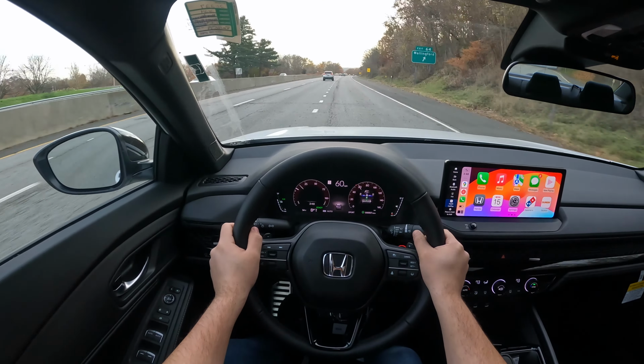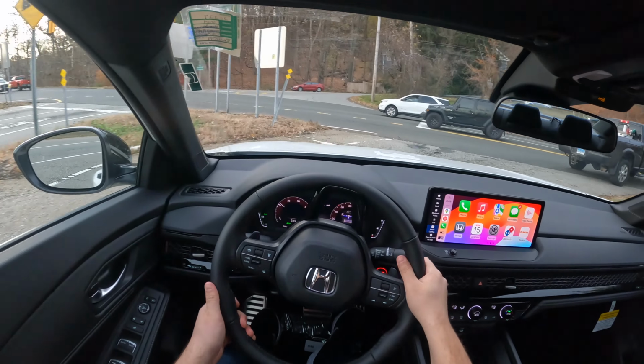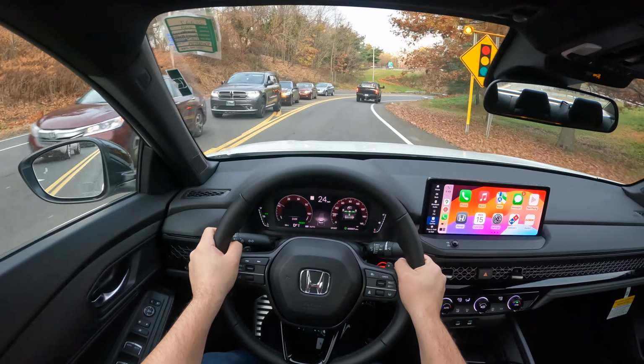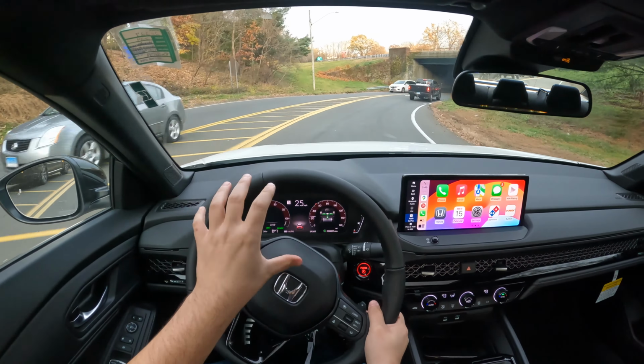So the combined numbers are 204 horsepower and the torque is 247, and honestly it does feel that it has 247 torque. It accelerates nice and smooth. Overall, beautiful hybrid system, nice and smooth, and I really like this eCVT transmission.